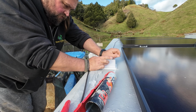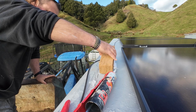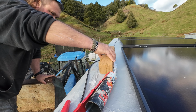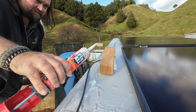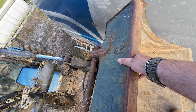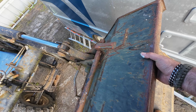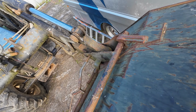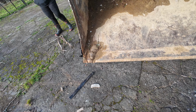I don't know how long I've got to stand here holding this. Do you want to pass me up a brick or something? No, it's going to stay there. Let me down. You ready? Yeah, don't hit that ladder. Go, go, go. Yep. Oh, right. It's in there. It's sealed and it's in there.